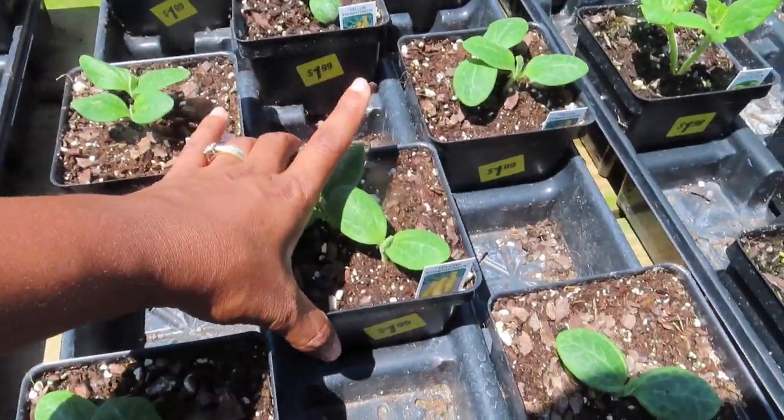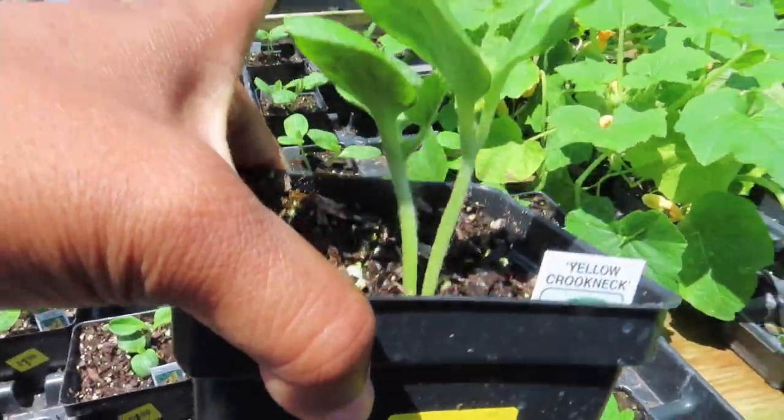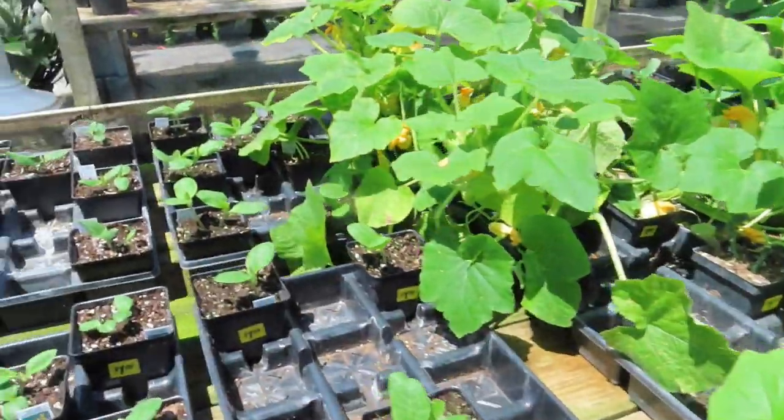We're gonna go to this one right here that's got two in it. But this one, like, it's a little bit more advanced, and it's got two plants in it, because I'm trying to save money.